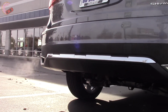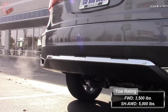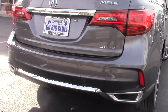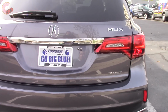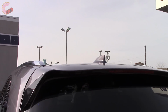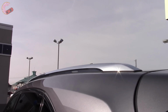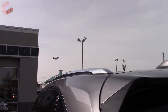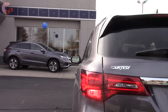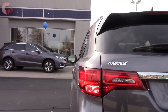Of course, towing is not what the MDX was designed for, but it can handle 3,500 pounds with front-wheel drive and 5,000 pounds with all-wheel drive. You've got a standard rear spoiler, but these silver roof rails are Advance exclusive. Well, that pretty much wraps up the exterior, so now let's hop inside and see if anything's changed in there.